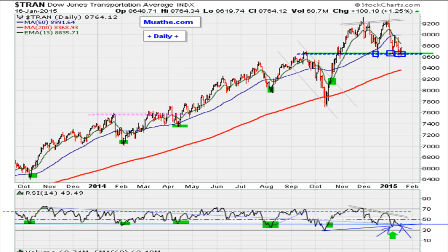So everything is pointing to a market that wants to bounce as long as the market is trading above those two zones. Now, of course, we turn bearish if and when, for example, the market breaks below support on the daily. That would be a bearish signal. And if and when the market breaks below those two lines, that would be a bearish development. As of Friday's action, everything is pointing to a market that wants to move higher.